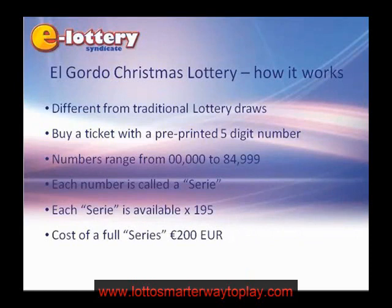Okay? Now, those numbers, they range from 00000 right up to 84,999. Okay? Sometimes you can go into retailers or online and you can see a selection of different numbers on offer, but you can't walk in somewhere and say, I want to buy 22,214, for example.